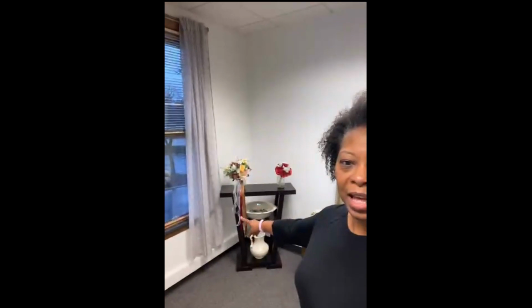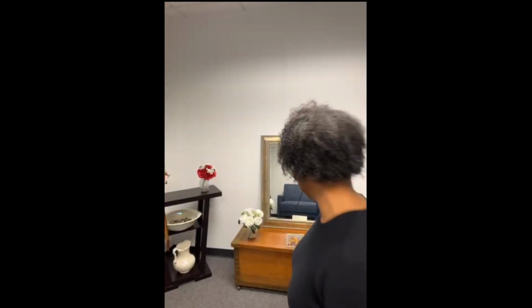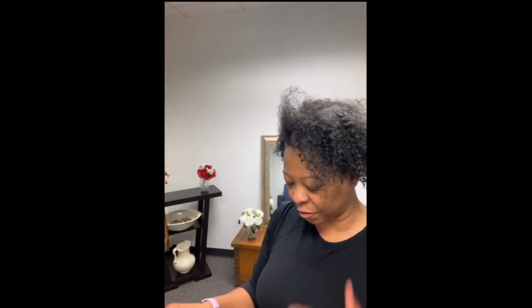And these, and that bowl and pitcher, handmade by the same grandmother who I have the trunk from. And, whoa! So this is a card from my paternal grandmother and grandfather. They wrote this to my parents. And so this was written back in 1974.